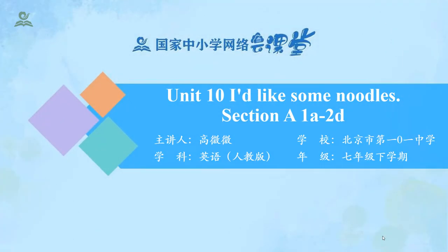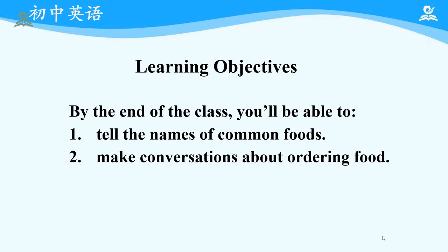I'd like some noodles. This is our first period, Section A, 1A to 2D. By the end of this class, you will be able to tell the names of common foods you hear or see and make conversations about ordering food.